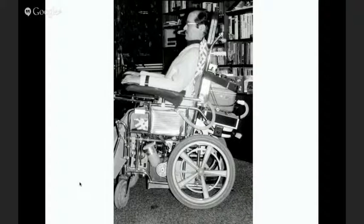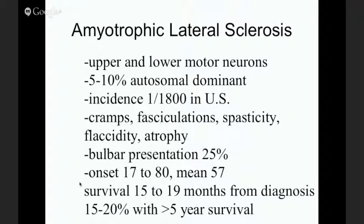He's got an intermittent abdominal pressure ventilator. I'll talk a little bit more about that later. Well, maybe I'll just tell you now. This is going into an air bladder inside a girdle. The air bladder pushes against the belly and it moves the diaphragm and ventilates the lungs. He used this for about 40 years.